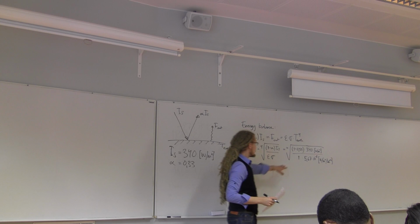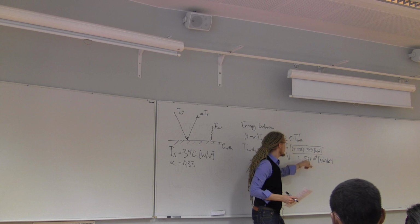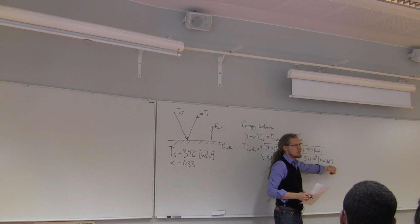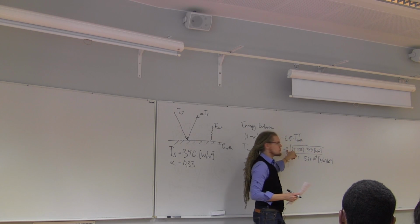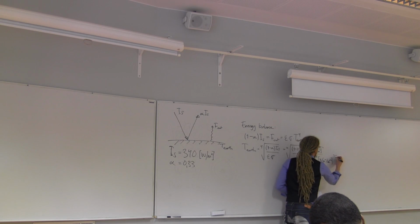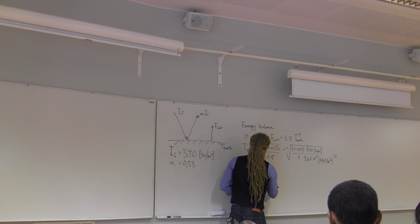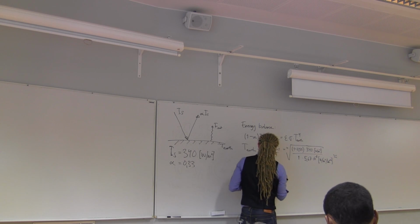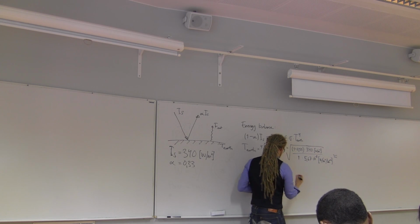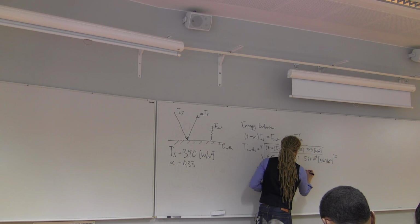watts per square meter per Kelvin to the power of 4. Okay, and we can look at the units here. We have watts per square meter, this is unitless, this is unitless. Watts per square meter divided by watts per square meter per Kelvin to the power of 4, and then we have the fourth root here. So what we get is something in Kelvin. This is roughly equal to 251.8 Kelvin, which is roughly equal to minus 21.4 degrees Celsius.